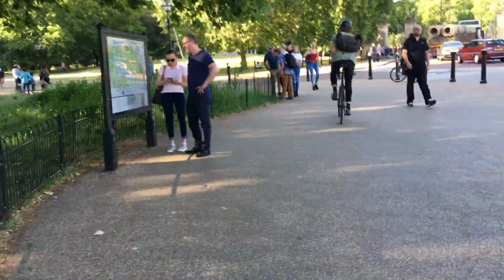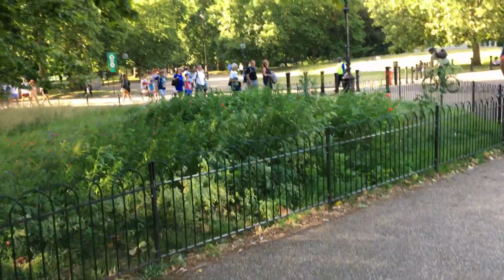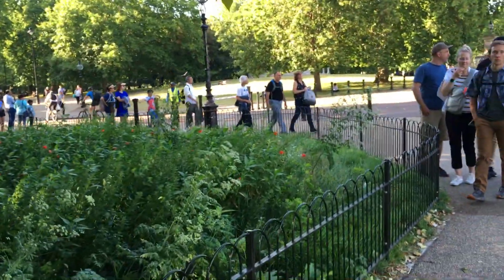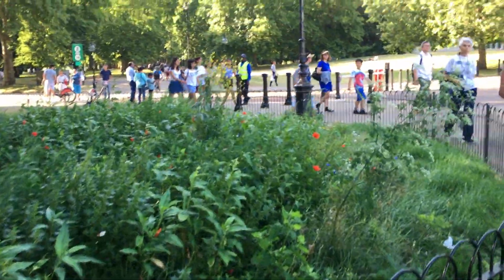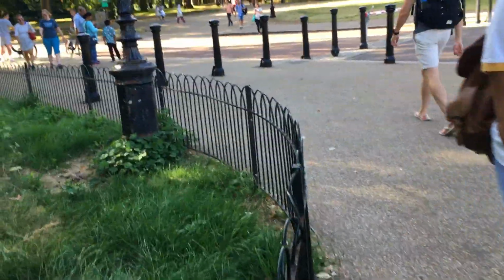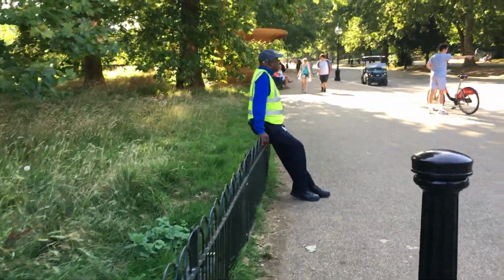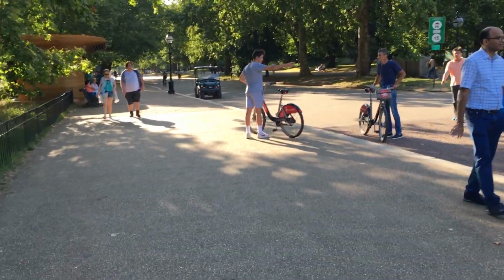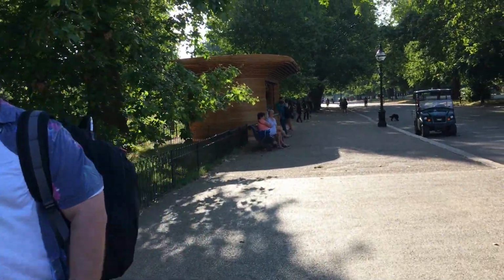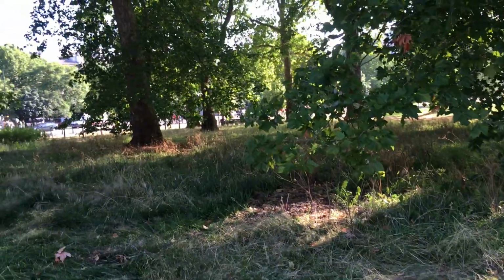So here begins Hyde Park. You can see there's a map down there. I mean, once you go deeper into the park, it's a lot less busy, and you can really enjoy spending some time down here. Let me just do you a quick 360 pan around here.